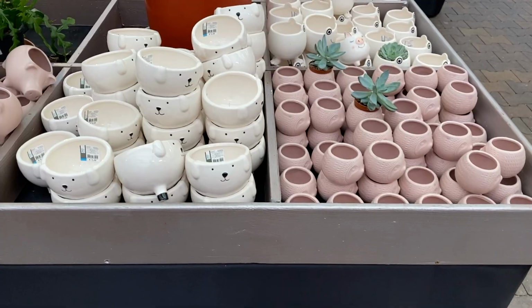Today I want to take you through a new Intratuin that I found in Amsterdam that seems to have such amazing plants that I already have one to buy. Their collection is really special, so let's go have a look.